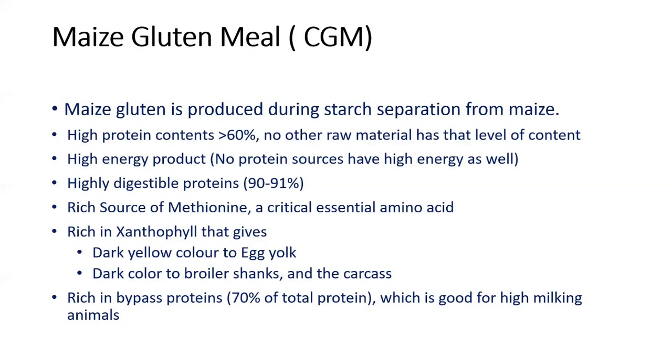We found a lot of problems with that CGM. I think some feed mills used it and found a loose dropping problem. In my opinion, it contained some leather meal, because leather meal contains more than 70% protein, but that is not digestible for poultry. So that may be the reason the Chinese CGM caused the loose dropping problem.